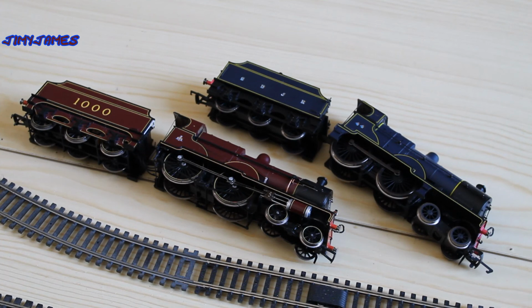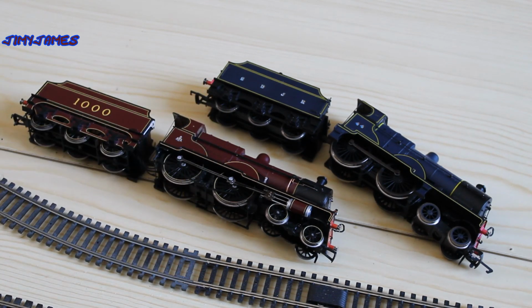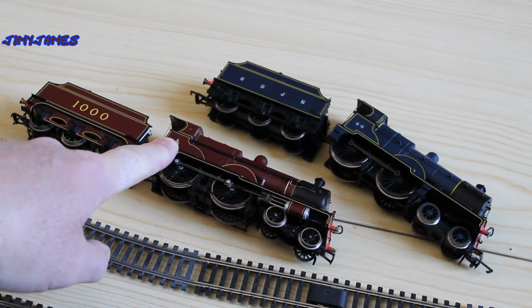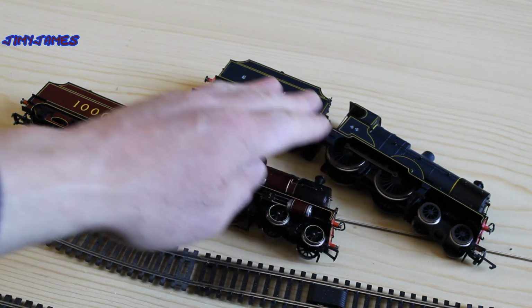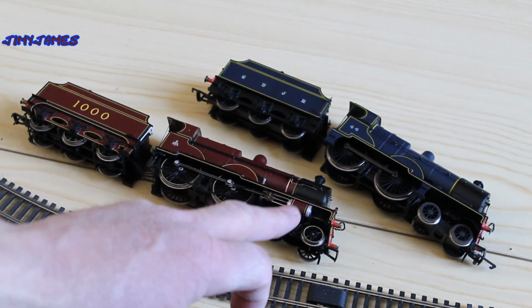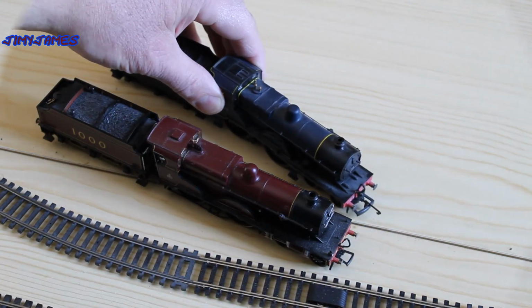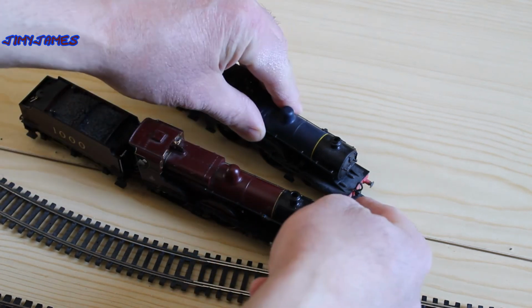Now this is my Midland Compound 1000 and my S&D J&R. As you can see, both the same, but obviously there's two differences. One obviously is a livery, and that's like a dark brown reddish type colour, and that's an S&D J&R blue colour. And also the other difference you may see is the front axles are, well, they're not connected, but on this one you've got the front piston here, and on this one you haven't. Apart from that, they're both the same design. This one you've got sprung buffers, and this one you haven't.